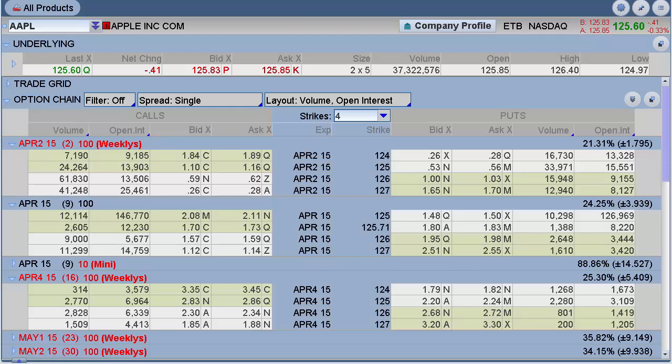So then the question is, how far out? This is the position I wanna take tomorrow. We're at 125.60, so you could do the 125 or the 126. It's kind of six of one, half a dozen of the other. But here, into the end of the week, there's a $2 expected move. The end of next week, a $4 expected move. And then the week after, notice that it jumps up.